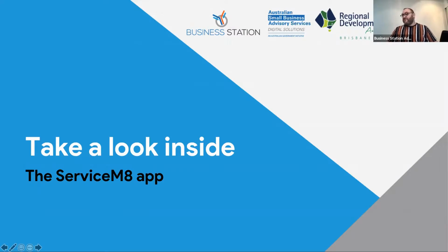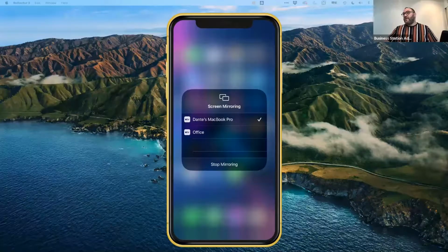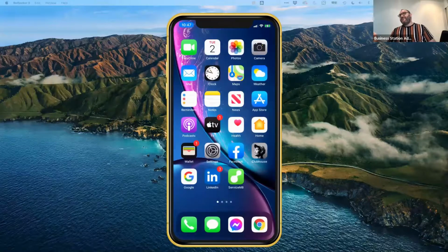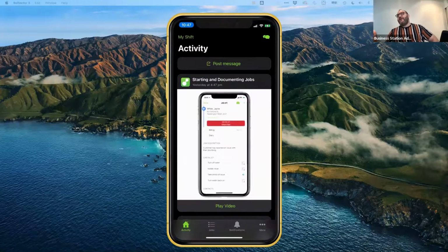That's probably what ServiceM8 is particularly good at. It's particularly good at you being able to manage what's going on in your business and show what exactly is happening. So what I'm going to do is share this particular screen, which is my mobile phone. As I flick through here, I can then open up different apps. So you can see straight away on that screen, I can open up the ServiceM8 app and it opens up my activity feed in that app.